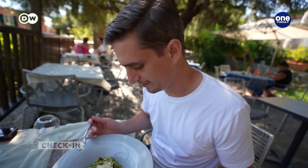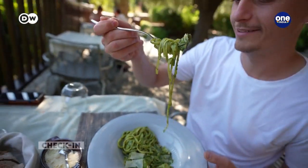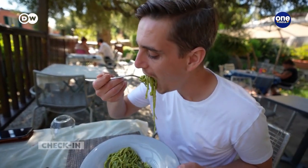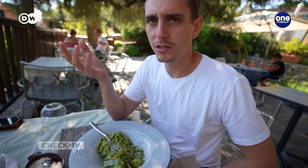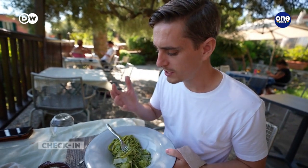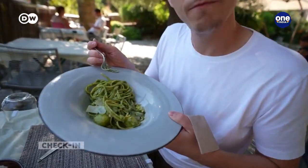This is such a unique looking pasta dish with the little potatoes in there and green beans. Oh yeah. That's good pesto, very good pesto. I love that they make the pasta al dente so it has a little bit of a bite to it. And then the pesto is just, the only word I can use to describe it is just fresh. It is very, very delicious.